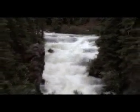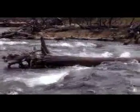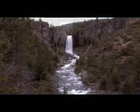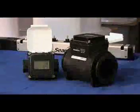Water. It's the single most important resource on the planet. And while 70% of the Earth's surface is made of water, the vast majority of that is unusable salt water. That leaves us with a dwindling water supply that needs to be protected. That's where flow meters come into the picture.